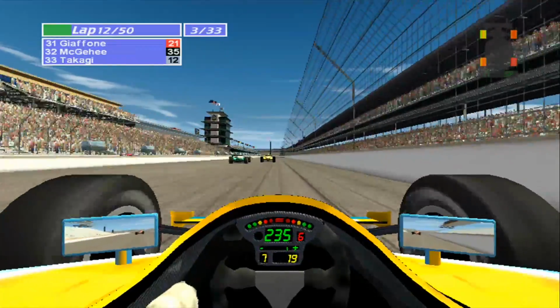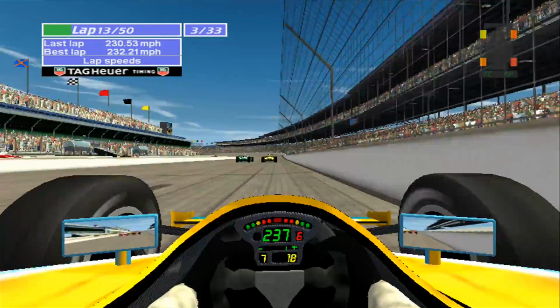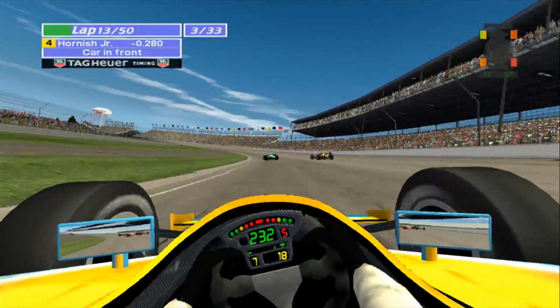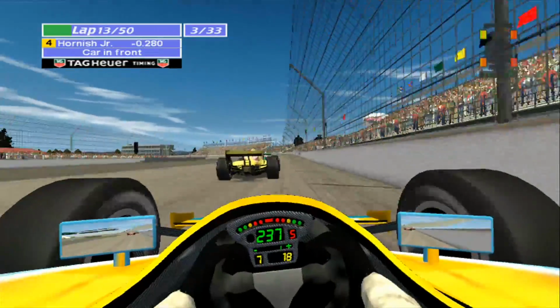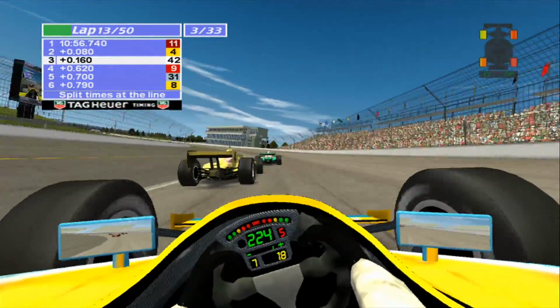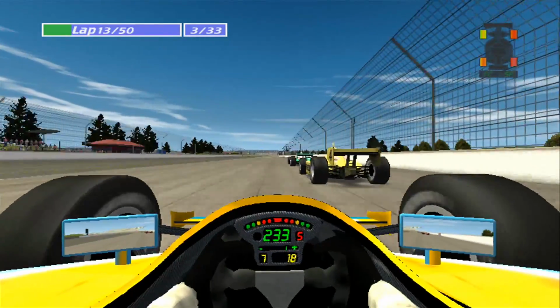Get in that slipstream there as he tries to pull out and pass Hornish down into turn 1, and he will have the move done. And it looks like maybe the downforce settings of my car weren't a bad choice after all.